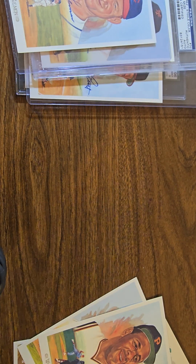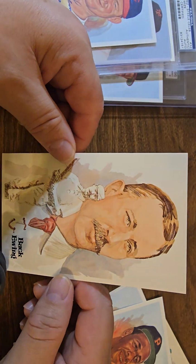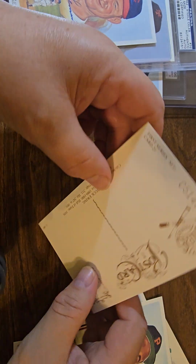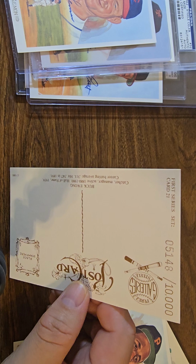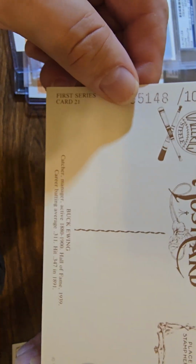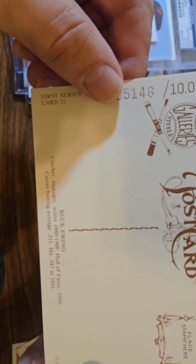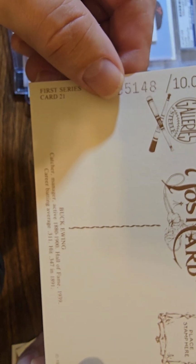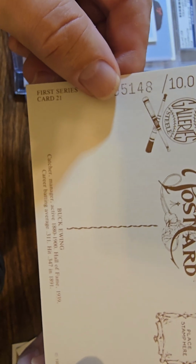And then last but not least, we have Buck Ewing. And this is numbered 5148 out of 10,000. And we can see that Buck was a catcher, a manager. He was in the Hall of Fame 1939, a career batting average of .311. He hit .347 in 1891.